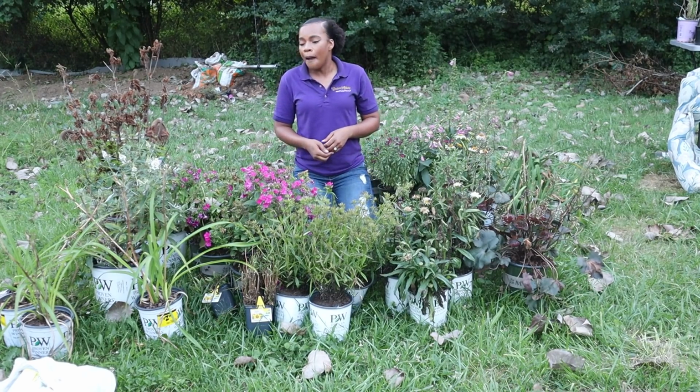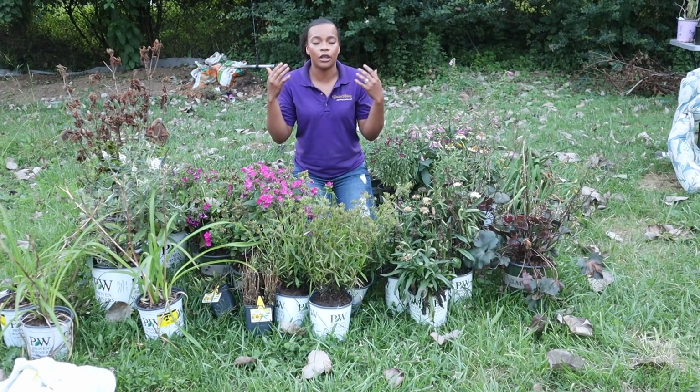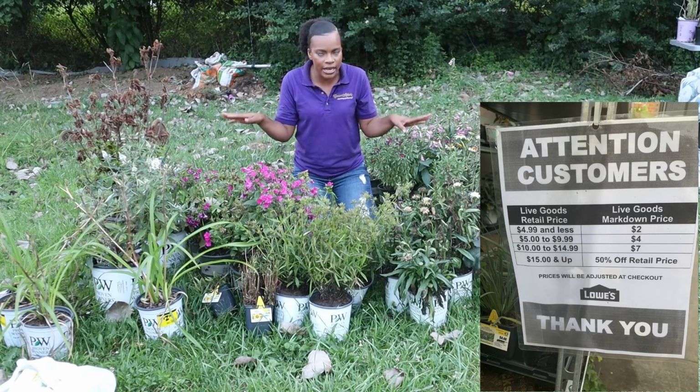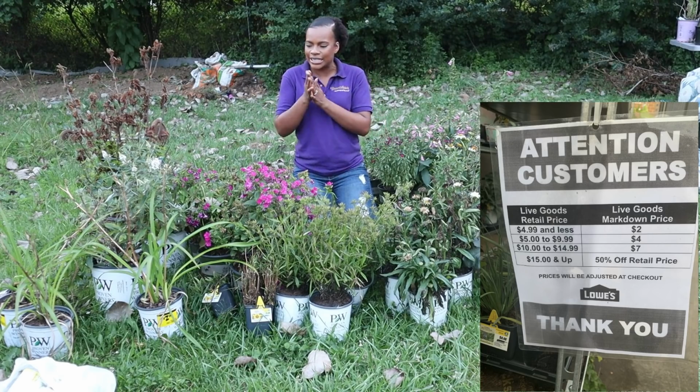but I'm still grateful that they are even thinking and that they are doing clearance, because they don't have to do clearance, okay? They don't owe us anything. But the fact that they are still doing clearance, I am happy, I am grateful, and yes.